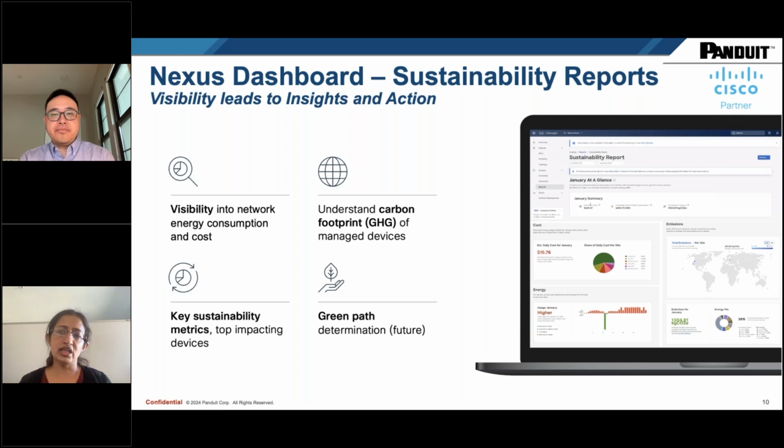Because different regions have different energy consumption, or rather different carbon emission mix, or different types of energy sources. So that means that even if you move from site A to site B, you could be reducing your emissions, or you could be changing your energy cost structure. So you can run all of these what-if analyses on Nexus Dashboard to see the impact even before you make that change. And lastly, you can also get recommendations to improve the power efficiency of your devices.